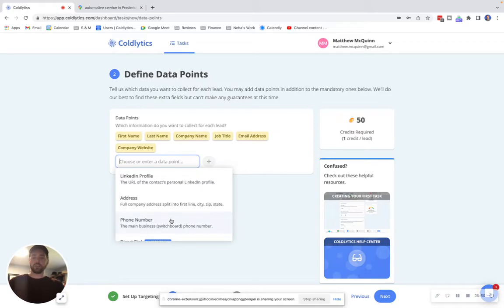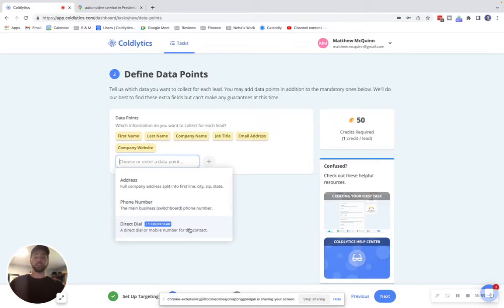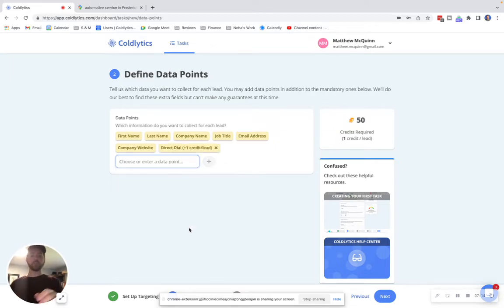Come in here, scroll down and click on phone number. This is the main business switchboard line. If you want to try and get the direct dial, we can even try and search that. And what's a direct dial? People often ask. Well, a direct dial is a direct line. So if there's an extension to a specific desk or a mobile number that's associated with the business, not a consumer number, but the number associated with the business for that individual, in this case, an owner, then we'll add that as well. So direct dials add an additional credit. It's the only time we charge an additional fee because the research process for this is basically we're doing twice the amount of manual effort on the back end. And I'll explain how all that works in just a moment to you.